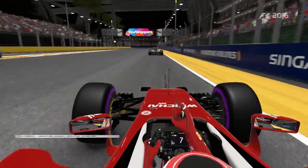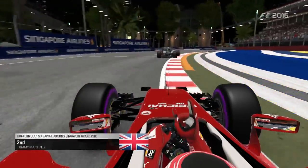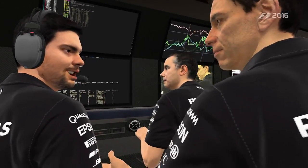And I come through for P2. And overall, I think a result that I'm quite pleased with. Just a shame we couldn't nick it right in the end there. But the strategy call really worked in the end. Going on those super softs. Sorry, those ultra softs really helped out.